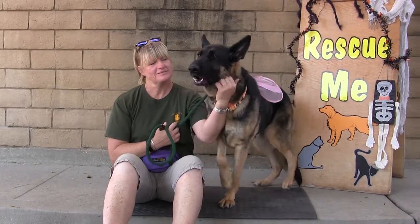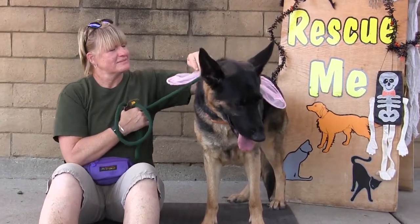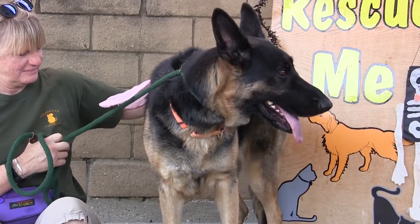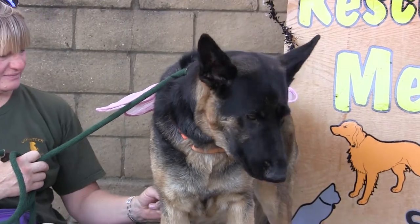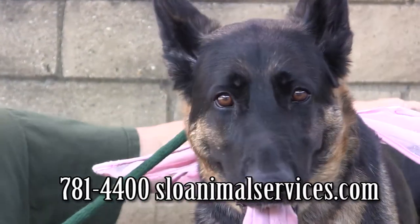Well, here's a beauty queen. I know we have a lot of shepherd lovers out there. This is a spayed female German shepherd named Becca. She knows tricks, basic obedience. She likes car travel, and she's beautiful. And look, she has her little wings on. What more do you want? Becca's ID number is 220438.